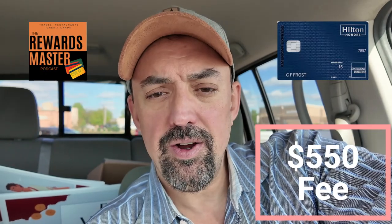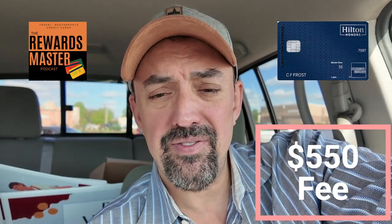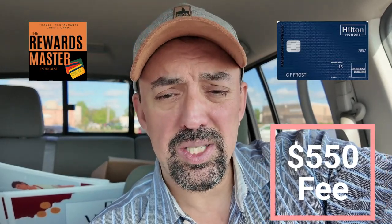The Hilton Aspire card is a big-time expensive card. The annual fee is $550 a year. When you look at that, you think, what does that really give you for $550? It's in the top-tier cards with things like the American Express Platinum and the Sapphire Reserve and some of the airline cards like Delta Reserve, where you kind of think you have to be a loyalist to get any value out of that. With airlines particularly, you have to be a loyalist to get much value out of those top tier cards.